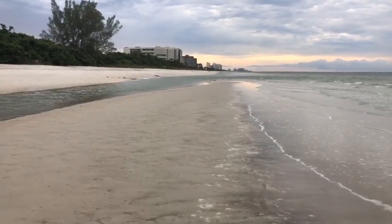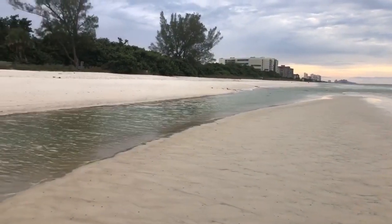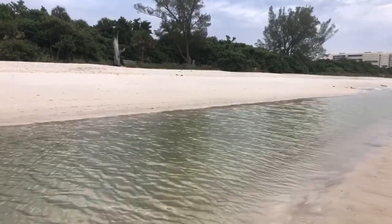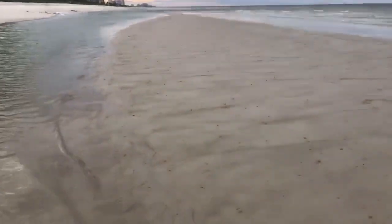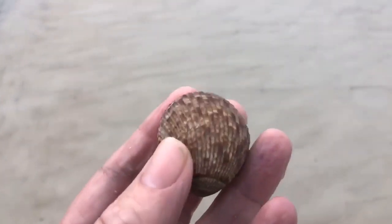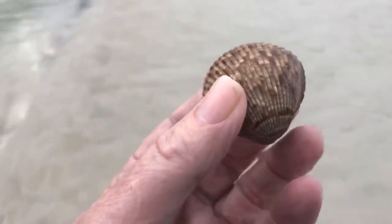Gosh, no shells out here. I thought we'd find some nice stuff on these sandbars. All we're seeing are the little cockle shells, little baby cockles at that. Really not seeing any big cockle shells. Usually we find some nice big ones out here, the size of my hand sometimes. But all we're seeing are these little baby cockles.